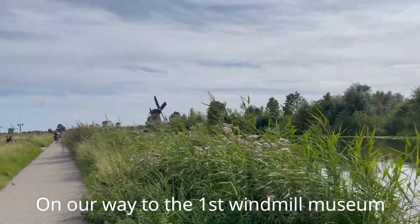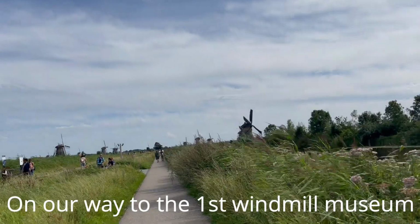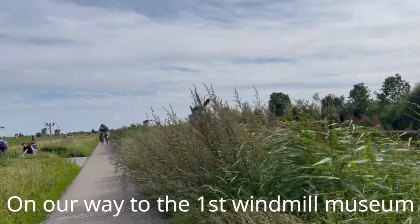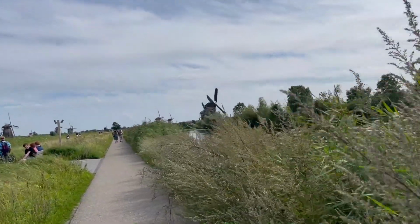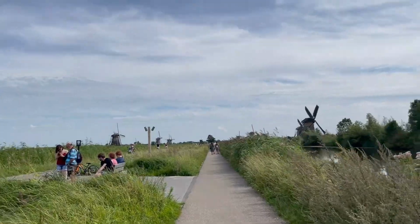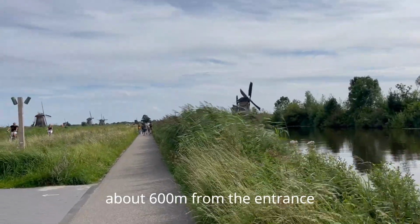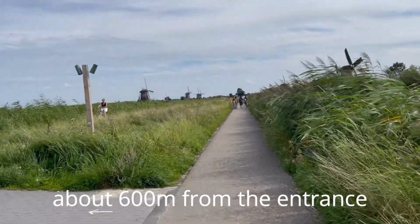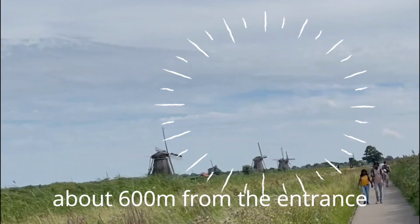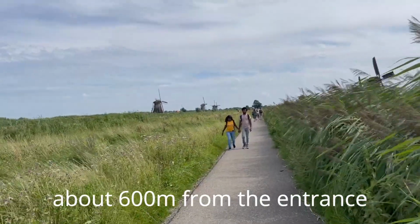We are on our way to our first windmill. Those are the windmills. Okay, I will show you when it's nearer. Those are 1, 2, 3, 4, 5. Okay, around 5 windmills on the other side, there.